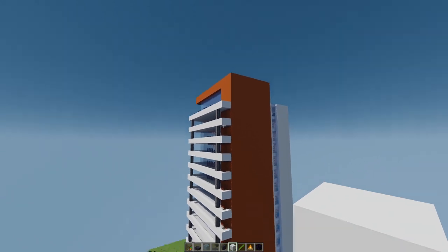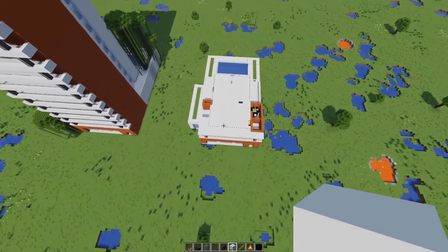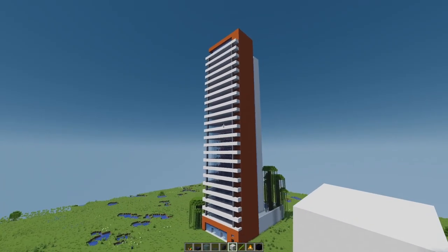22 of them. So you'll actually have 22. So you want to build 21 additional layers like this. So there's actually going to be 22 apartments in this thing. Now, if you want to go a little higher, go for it.